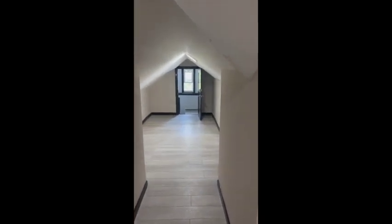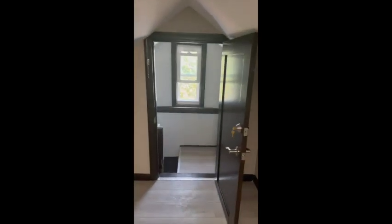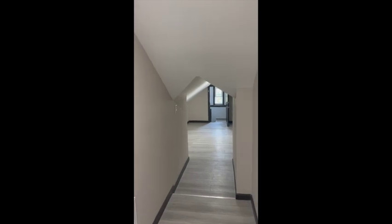Ooh, gets a little short. Ooh, little step. And then here's another room. And then here's the back exit. Ow, I hit my head. Shit. Back exit. So it's, oh, I'm bumping into the walls. Okay, it's a little short right here. But it's a cute little apartment, a nice starter apartment. Great for someone who's 5'1" or shorter.